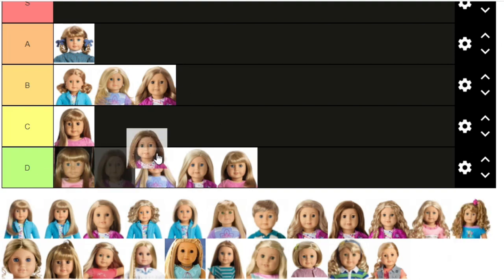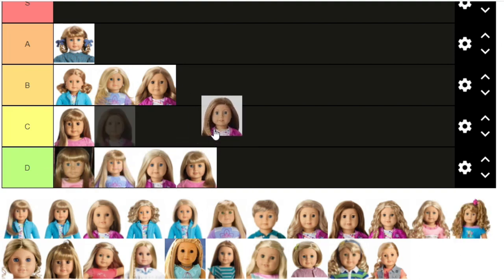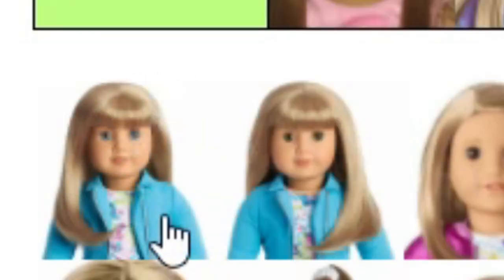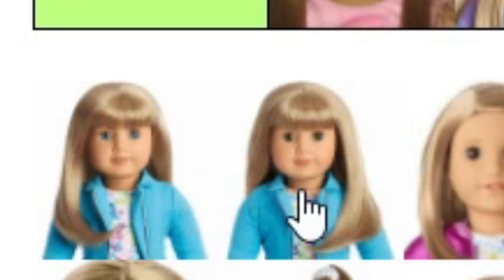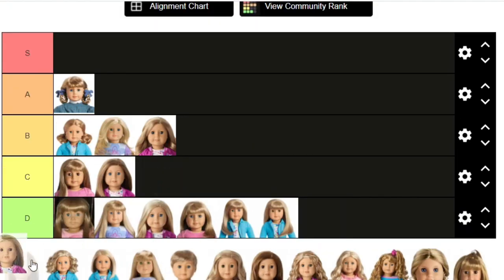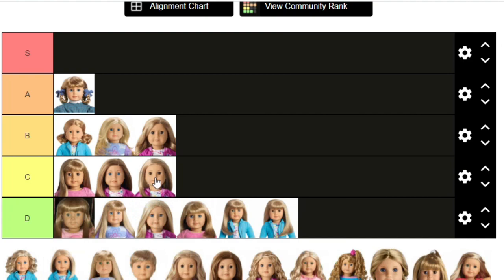Next, we have this Emily lookalike, which I don't know why she's considered a blonde. This has to be the same doll as Just Like You 3. There's no way that they released this doll. And what is this doll right beside her? Oh my goodness. Okay, they're both going at the bottom. So I'm putting this one in number C. Number C.